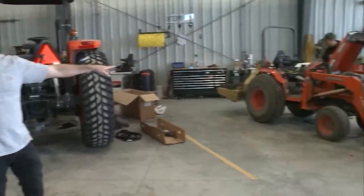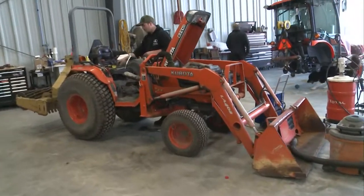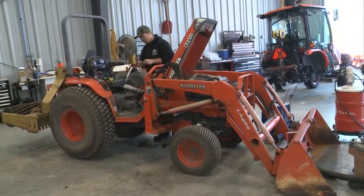Oh, I like an old tractor like that. That's a good old girl, yeah. What's the lifespan of a Kubota? Oh, that thing's probably 25 years old. It's still going. You think about sometimes, the older they get, there isn't as much tech in them. No, they're pretty simple.